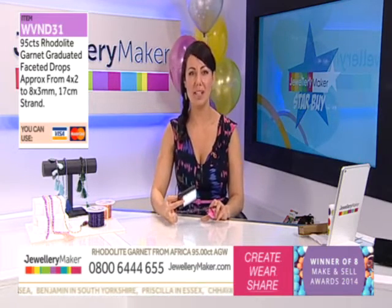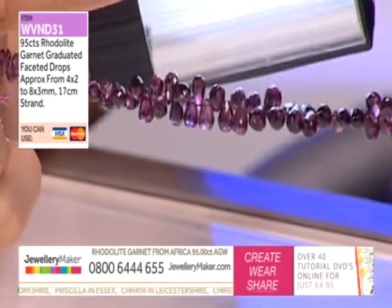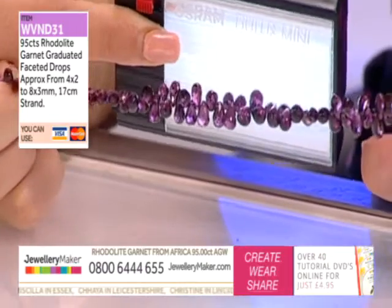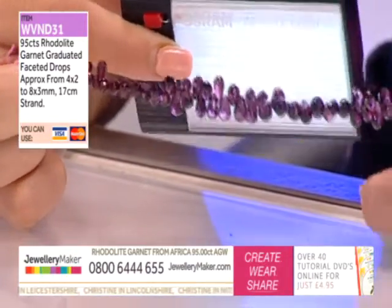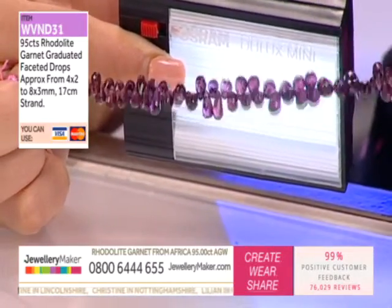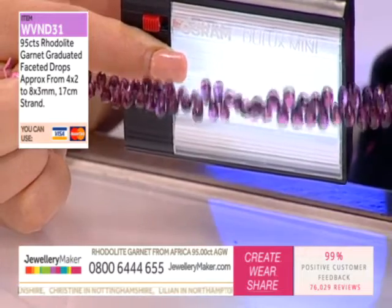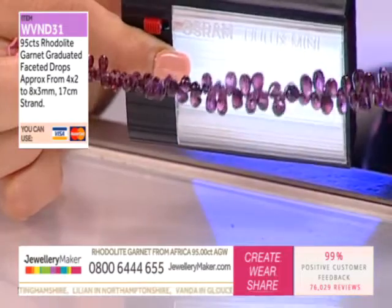When we think of rhodolite garnet, we think red, don't we? This is almost purpley, isn't it? Can you see that? It's almost like a purpley tone, almost a mulberry colour actually, isn't it? And this is natural, ladies and gentlemen. We haven't heated it to give it this absolutely beautiful, delectable hue. It is so elegant in its look, isn't it?